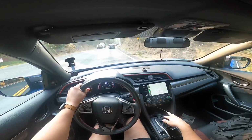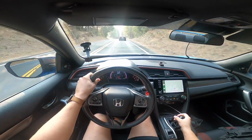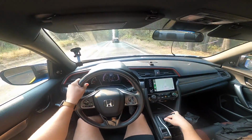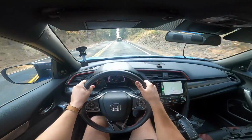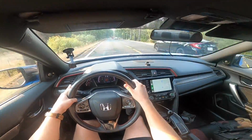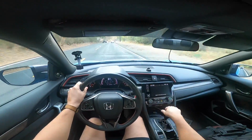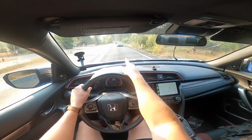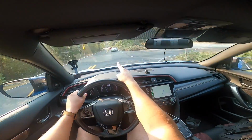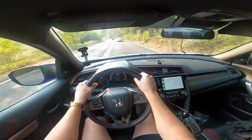Even outside of sport mode, I'm not in sport mode right now, and it handles very well. Honda did a phenomenal job with the 10th gen chassis. It's awesome. You know, when the 2008 Chevy Cobalt SS Turbo first came out, that was the fastest front-wheel drive production car around the Nürburgring. Fun fact.